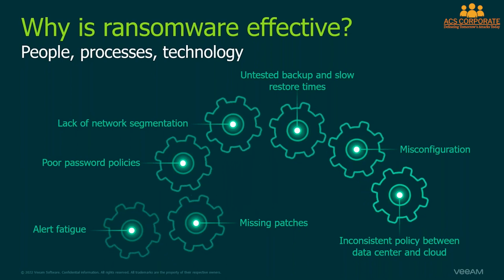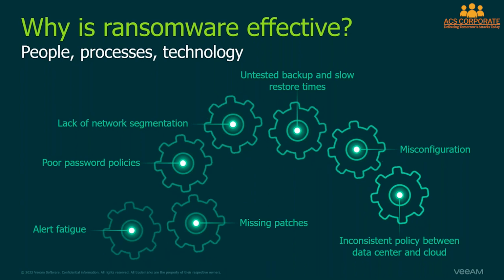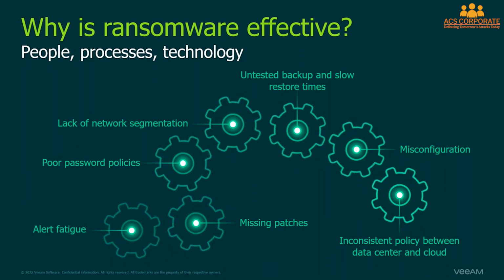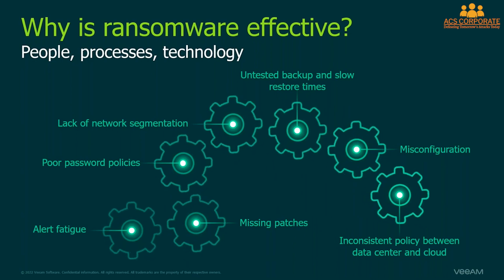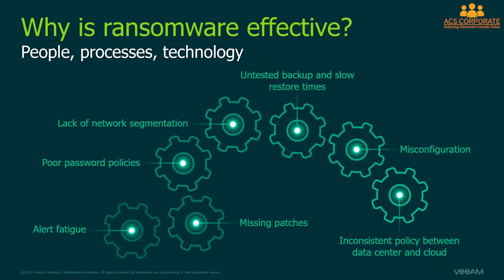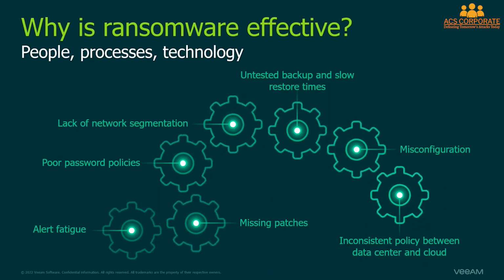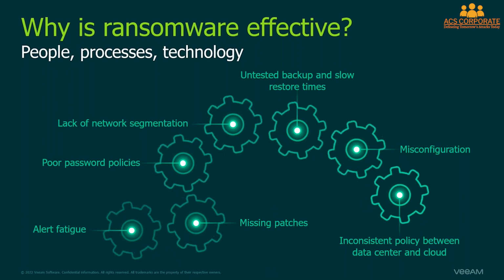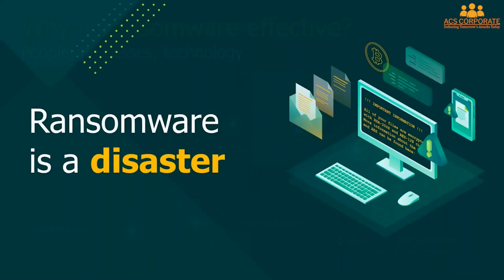And last on my slide right here, but for sure not the least important, we've got misconfigurations. And what I'm referring to here are routers and security devices that are left with the default passwords and configurations, which can cause breaches in networks.